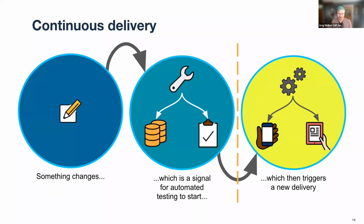If you're building a mobile app, something like that, which 18F doesn't recommend, but sometimes that's what you need to do, this delivery could mean pushing up to an app store and getting the latest version published there. This delivery process is also automated. So just like the tests, once you've figured it out and you've got it working, it just keeps working. The computer just does it.